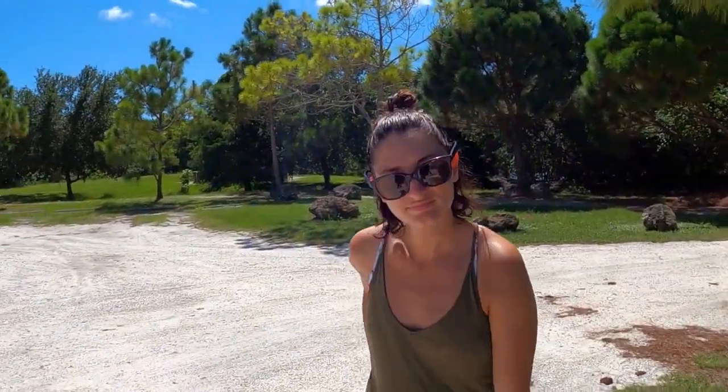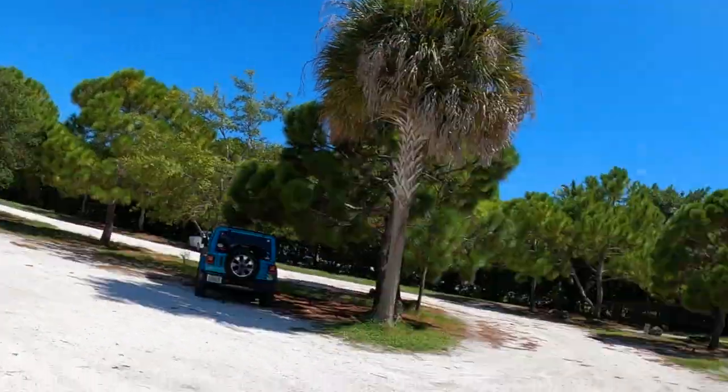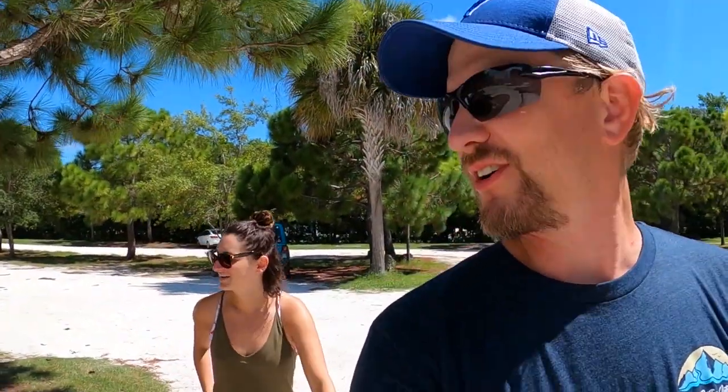Where are we headed? Yeah. To the observation tower. Where are we at? Robinson Preserve. Robinson Preserve. Is this a quiz? No, we're just telling the people.